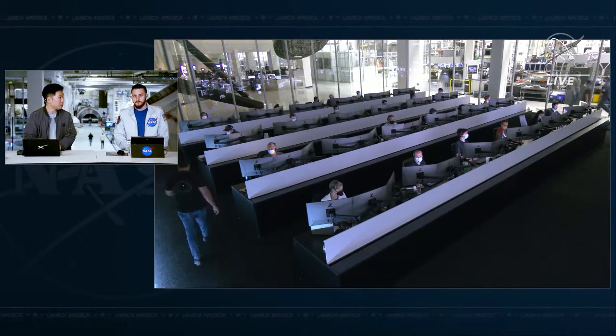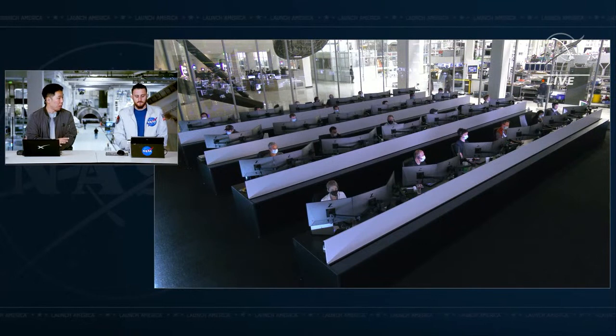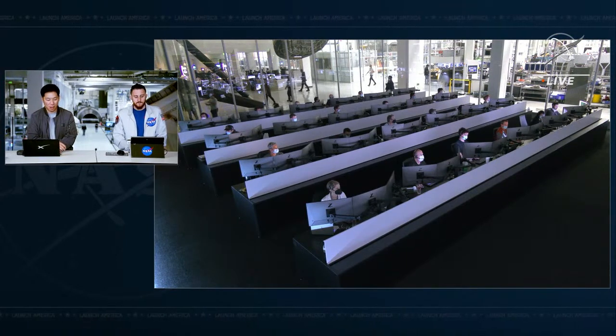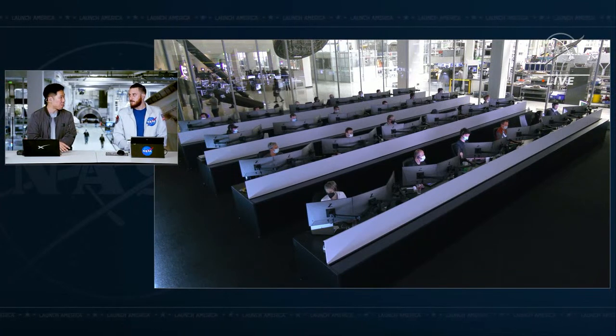So again, about 2 minutes for the end of the final burn. The Dragon and the crew have gone through a number of burns throughout today's deorbit phase. Again, we are nearing the end of the marathon here. So this must be exciting for the crew on board the Dragon as well, knowing that this is the last burn that they're going to feel, the last burn that they're going to hear.